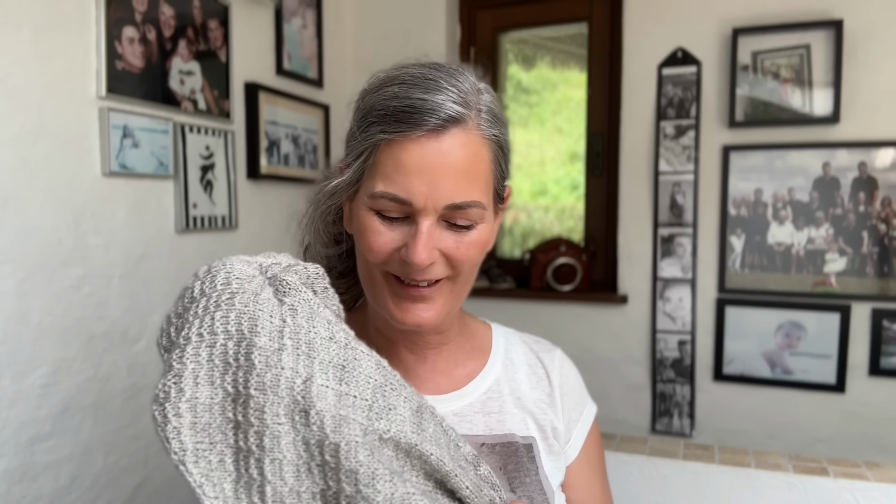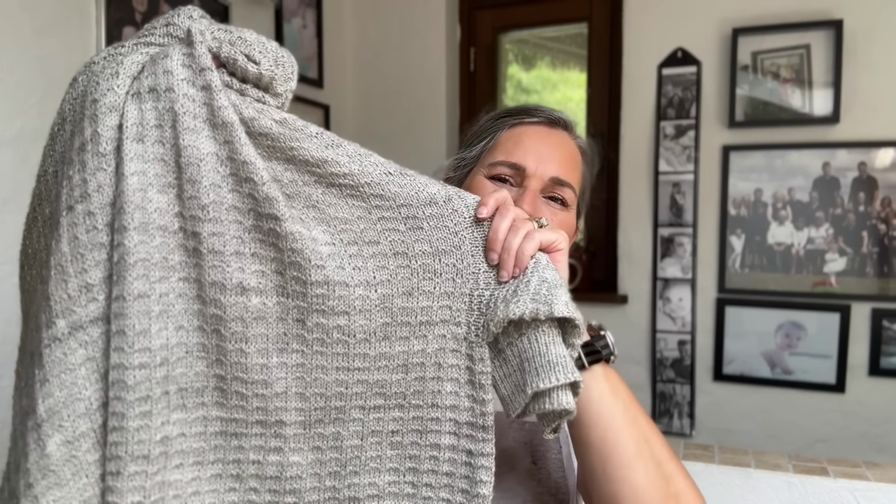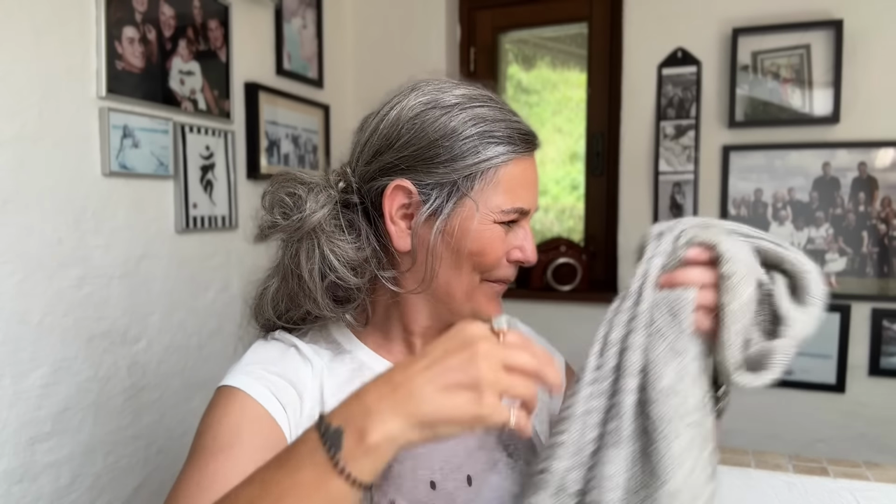This version is knit in a merino silk from Danish hand dyer Knitter's World. It's in the colorway My Way. My Way is her shaded light gray colorway. It's beautiful. The one that I am currently working on is in a commercially dyed yarn.